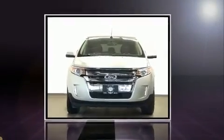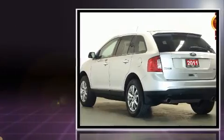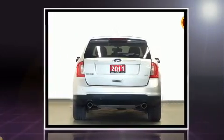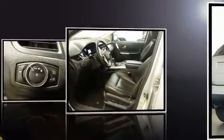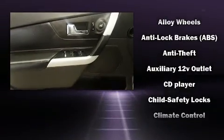Come test drive this 2011 Ford Edge. A 3.5-liter V6 engine pairs with a sophisticated 6-speed automatic transmission, and for added security, dynamic stability control supplements the drivetrain. Ford prioritized practicality, efficiency, and style by including a rear window wiper, one-touch window functionality, fully automatic headlights, heated door mirrors, remote keyless entry, and more.